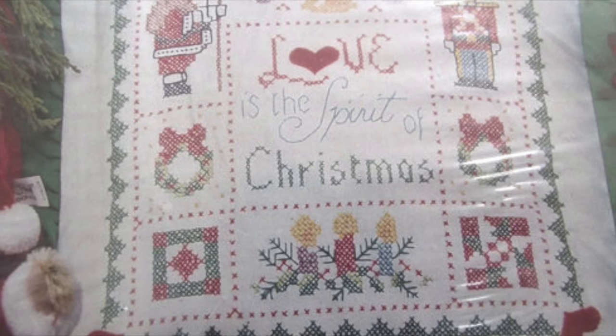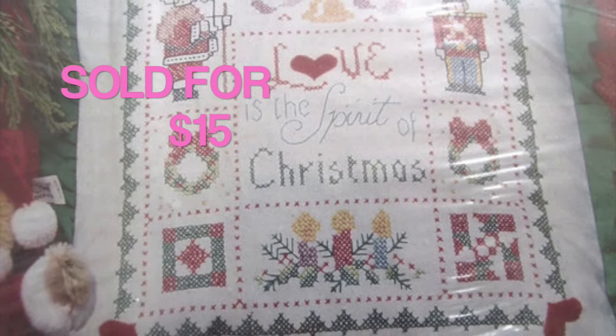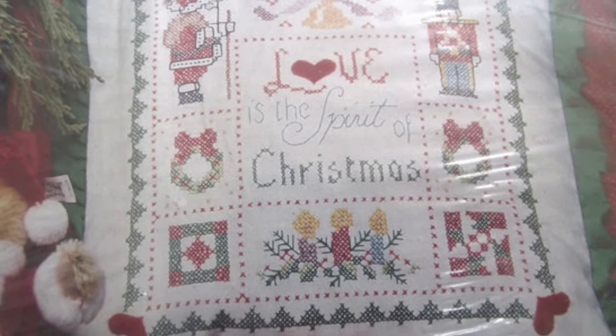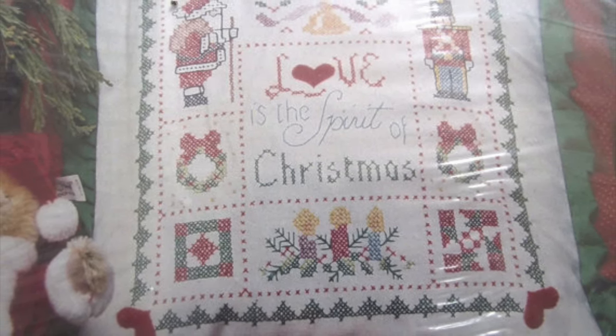And I sold a vintage cross-stitch pillow kit with a Christmas theme. Sold for $15. This one might have been stamped cross-stitch, if I'm remembering correctly. And I do not remember where I picked this one up. I think this one might have come from a thrift store.